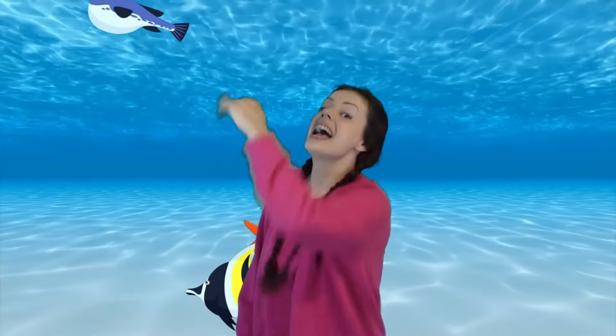Now there's three little happy as can be. Now there's two little fishes swimming in the sea. Two little fishes swimming in the sea. Wiggle, waggle, wiggle, waggle, swish, swash, whee! One swam home as happy as can be.